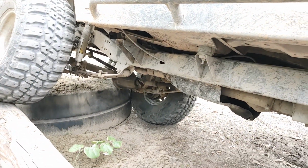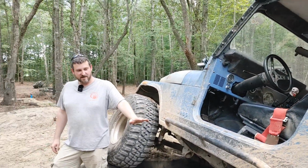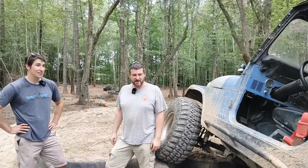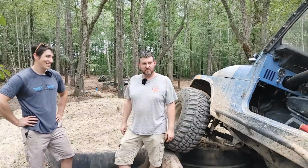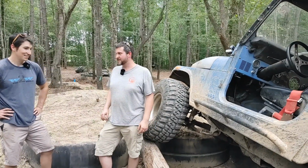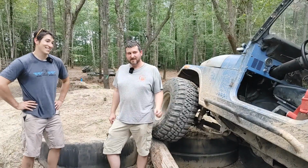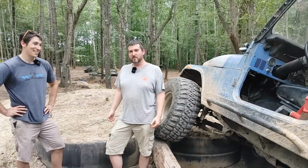Did you do that swap yourself, or did you pay somebody to do it? Oh, this is all budget and all me. There's nothing on here that I haven't turned. No bolt unturned. Got the engine for $500. I got this thing for $700, and it's just been 500 here, 500 there, as most Jeep owners know.